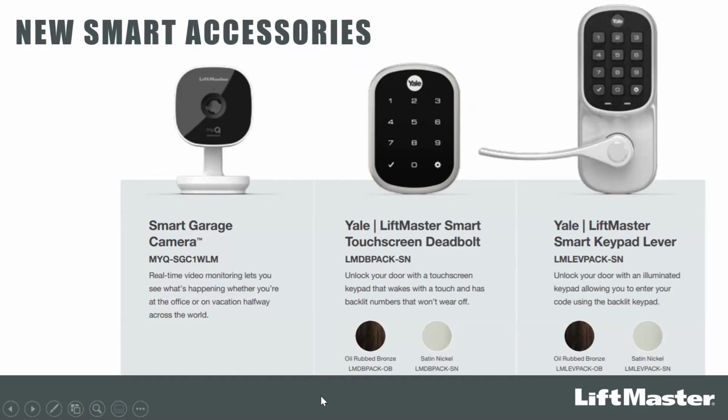So as I said before, we also have a standalone camera, the Smart Garage camera on the left here, MyQ-SGC1WLM. We're also going to dive into the smart locks here. We partnered with Yale on these smart locks. We've got the smart touchscreen deadbolt in two different finishes, oil rubbed bronze and satin nickel, depending on what look your customer wants, and then the keypad lever.